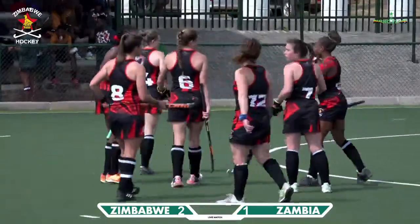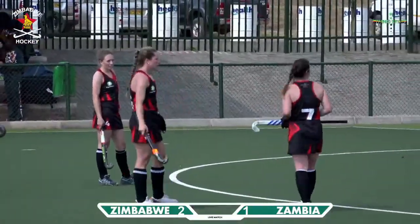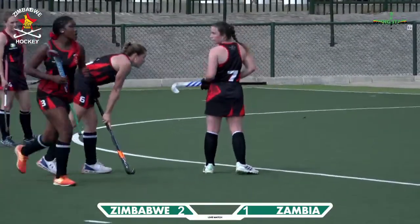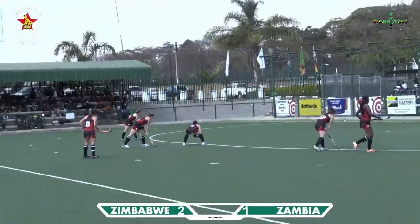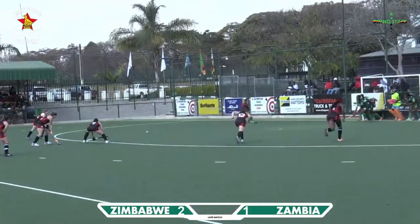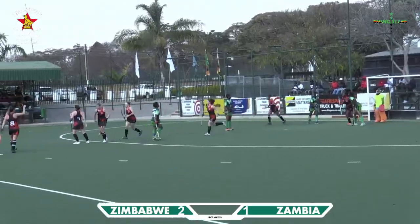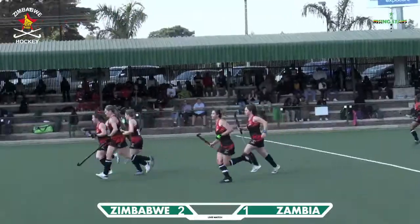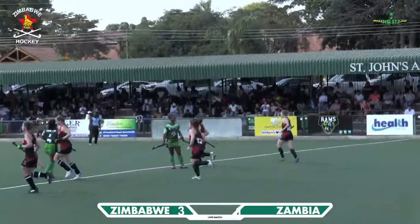Zambians have really built a way to deal with the Zimbabwean penalty corners. Let's see what Zim will be able to do at this moment. Fast injection, shot, goal. Zimbabwe opens up a two-goal gap. Score is 3-1. Bit of breathing space now.